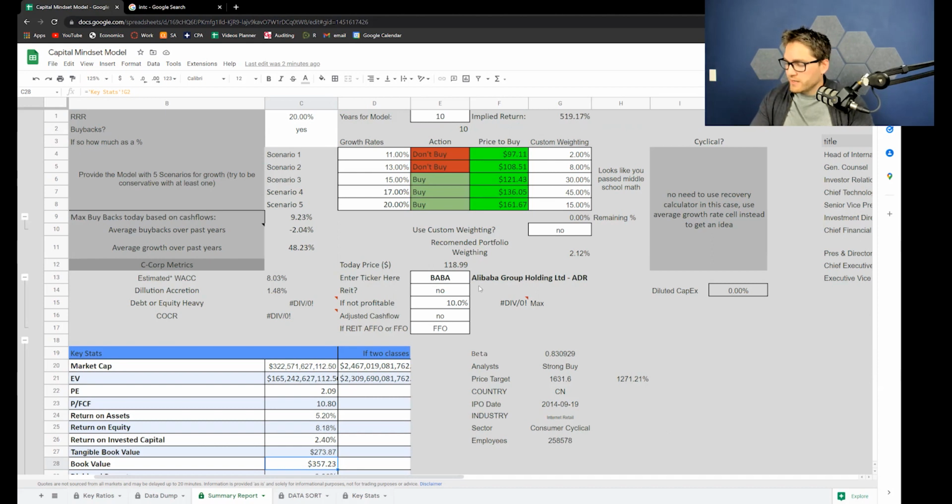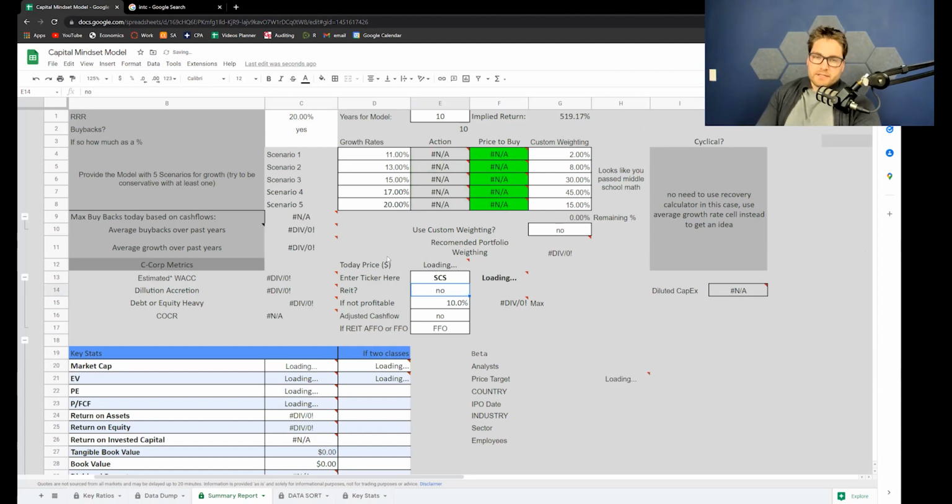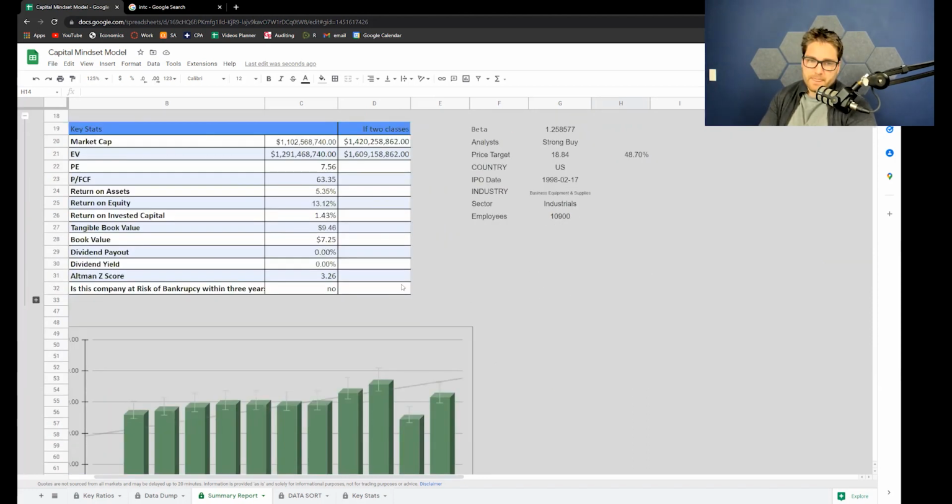So next one I want to cover is SCS, right? So SCS. Let's actually wait for it to load. But okay, basically while it's loading, I'll just talk about it. This is definitely a cigarette butt investment stock. I'll show you guys down here.